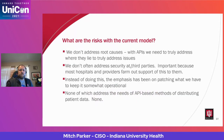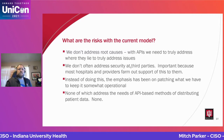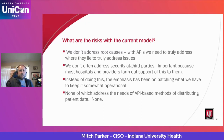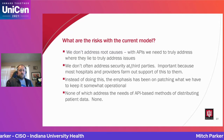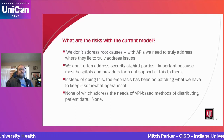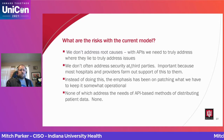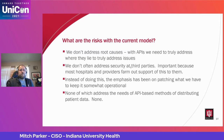So, what are the risks with the current model? We really don't address those root causes. And with APIs, we need to truly address where they lie to truly address the issues at hand. And again, I've got to give a plug for Alissa Valentina Knight here and the work she's done, in particular with playing around with FHIR and really showing what some of these vulnerabilities are. And also, we don't often address security at third parties. Why is this important? Because most hospitals, they're not going to roll their own FHIR API. They're going to pay their EMR vendor, or they're going to pay someone else to do it for them.